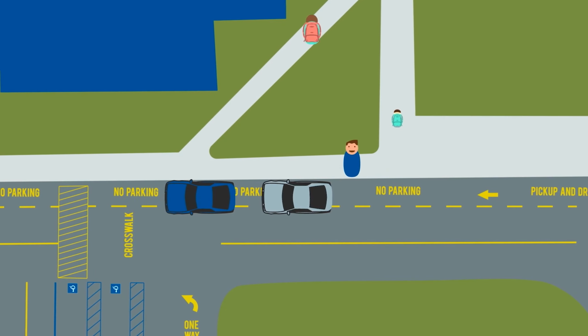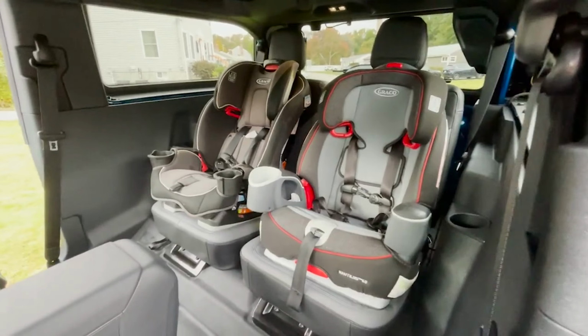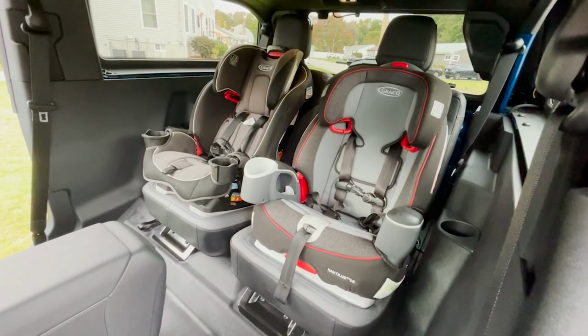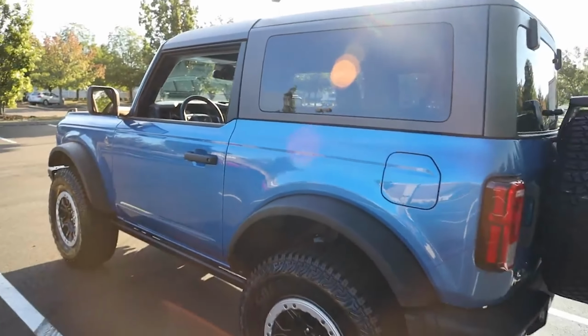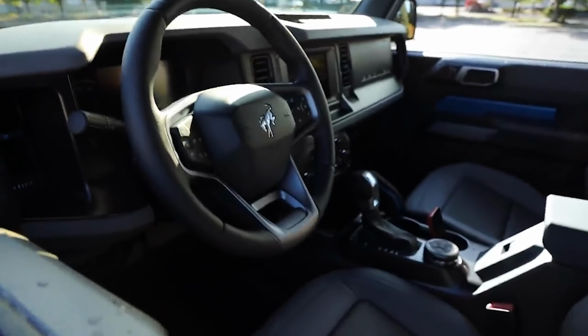Now, if you have a 4-door car, that's super easy. If you have 2 kids, one climbs over the center and goes out the same door. It's usually on the driver's side so that kids aren't walking around the car for safety reasons. The problem with the Bronco is twofold. One, it doesn't have 4 doors, so there's no door for a teacher to open. There's no way for the child to get out without me getting out.